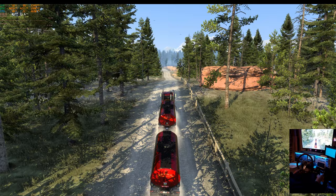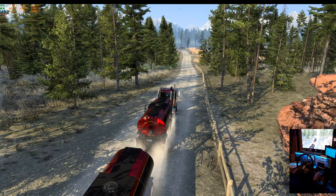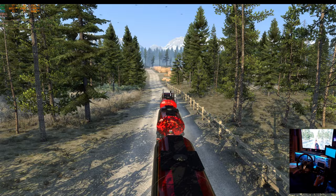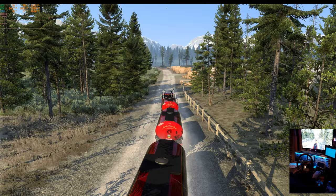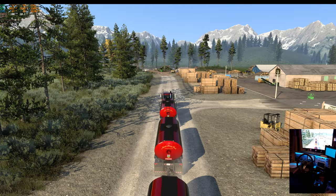Wow, come on baby, you can do it. A little light on traction going up here. Try not to spin the tires. There we go. Now which site are we going to? The logging one at the end. Okay. What are they going to do with all this water? I could sort of see it going into the sawmill, but look at that scenery. Nice job on the mountains.